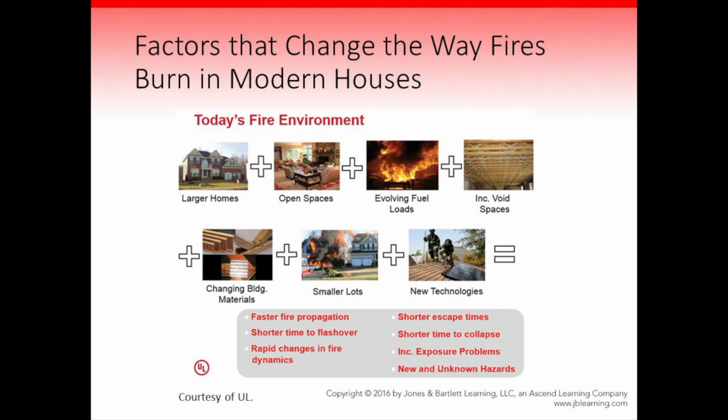We've got change in our building materials going from mass to more lightweight construction. We're taking these larger homes and we're putting them on much smaller lots, and we're adding new technologies every day that has really created the perfect storm for the firefighters and the fire service. And what you see time and time again on the fire ground is a much faster fire propagation, a shorter time to flashover, rapid changes in fire dynamics, shorter escape times, shorter times to collapse, increased exposure problems, and other new and unknown problems.